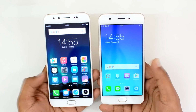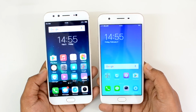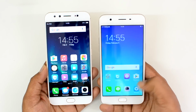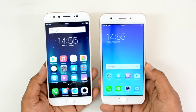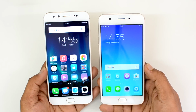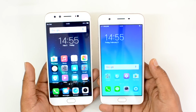So all in all, both these devices are really good selfie experiences, but the Vivo V5 Plus would be our choice for amazing selfies, but then you pay almost double the pricing for the Vivo V5 Plus when compared to the 15,000 pricing for the Oppo A57. So if you want the best selfie experience, obviously you should be going for the Vivo V5 Plus, but the Oppo A57 also produces amazing selfies in the budget segment. So that was the detailed selfie camera comparison of these two phones.